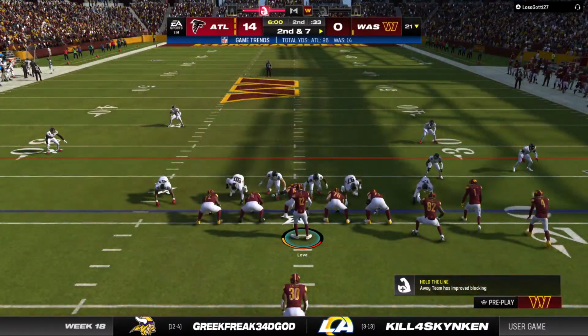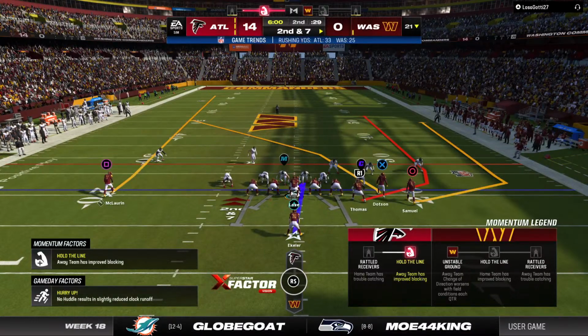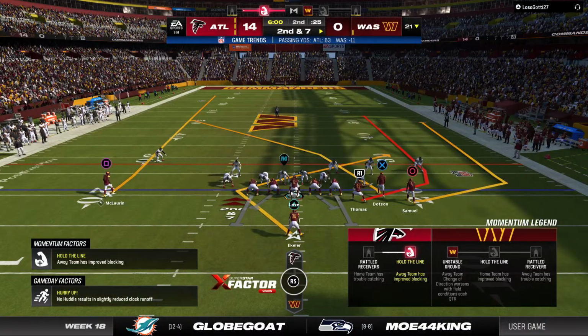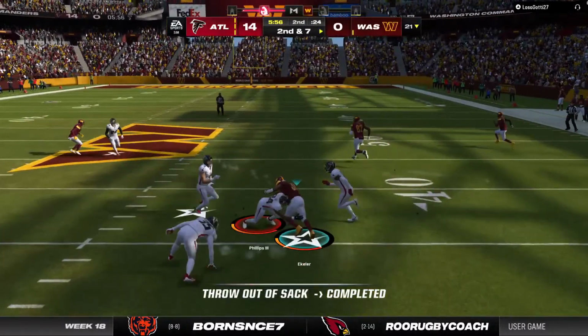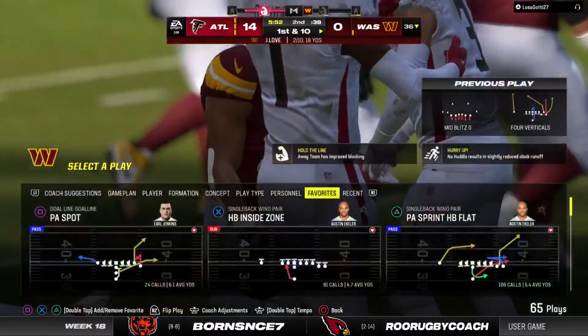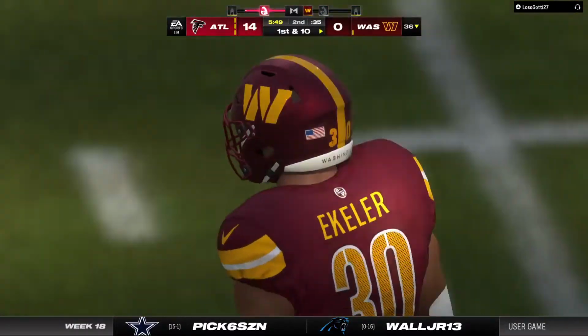Let's go now. 2nd and 7. Hut, hut. To pass, here's Jordan Love. That's complete to Austin Ekeler, the running back, and he's taken down, but able to slip across the 35. 15 yards the pickup, 1st down Washington.